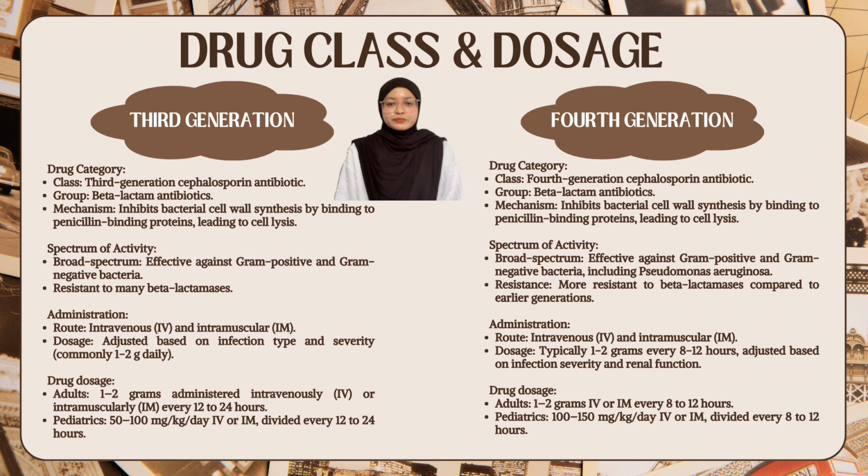For administration method, cefepime can be given through an intravenous injection or intramuscular injection. For adults, the typical dose is 1 to 2 grams given every 8 to 12 hours. The exact dose depends on how serious the infection is and the patient's kidney function. While for children, the dose is based on their weight. Usually it is 100 to 150 mg per kilogram of body weight per day. It is divided into doses given every 8 to 12 hours.